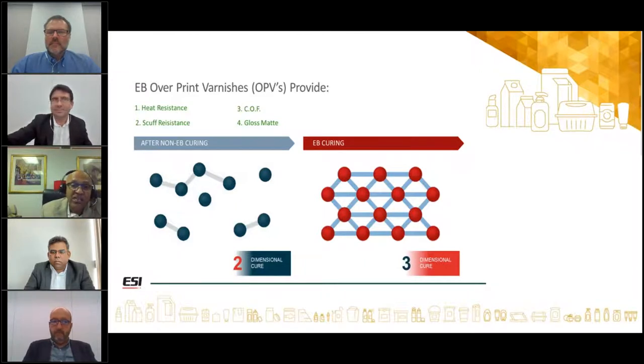You can control the COF, because OPP or whatever has a controlled COF, again, to provide you high COF or low COF based on its end product application, as well as gloss and matte. Everything can be controlled by the formulation of the OPV. And OPV is applied at between 3 and 4 grams per square meter. The reason it can do that is because after EB curing, you actually obtain a very highly cross-linked OPV structure, forming a three-dimensional type of cure.